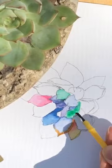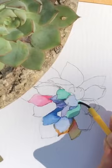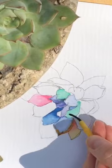So I'm still just kind of going through and getting really light washes of these colors on here. Kind of removing some as I go with a clean damp brush, just to continue to keep that idea of depth in there.